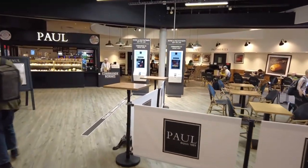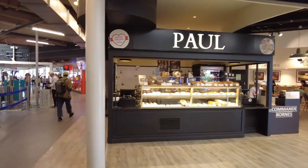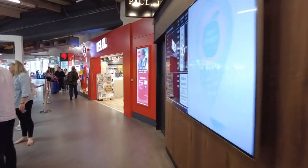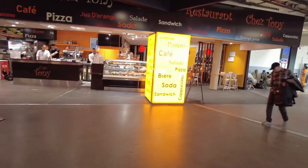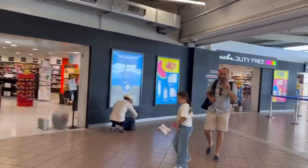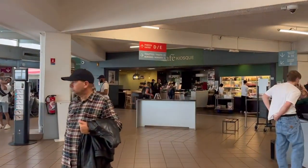So this is Terminal 1. We've got a little hall cafe. Okay. Yeah, let's get a drink. And then we've also got a little shop, a little Relay shop. And a little pizza place there. Terminal airside of Paris Beauvais. So we've got a duty free shop, and then these are the gates. It is really tiny. There's a little cafe kiosk.